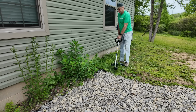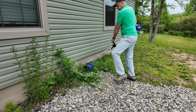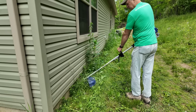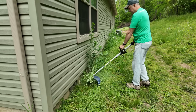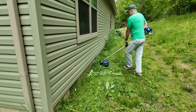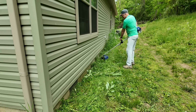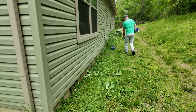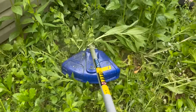These weeds against the house are just a haven for bugs to hang out, and then of course they're going to get in the house also. We're not sure what we're going to do around here. I think we're going to put a couple feet of gravel around it, lay down some fabric and put some gravel, so at least we can keep that stuff at bay. But there's still a lot of areas that need to be addressed, so we're not spending all our time just doing yard work every time we come down in the summer.